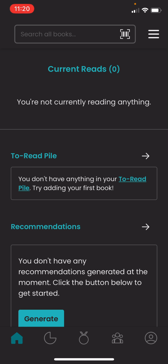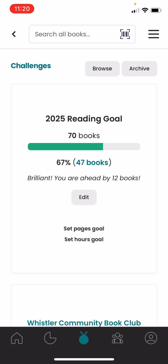But to find the challenge, we're going to click on the icon in the middle of the navigation bar at the bottom, the one that looks like a medal. And this is showing us my reading goals. That's my main challenge. But we are going to use the Browse button to find the Whistler Public Library Summer Reading Challenge.